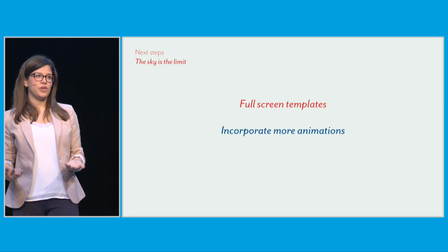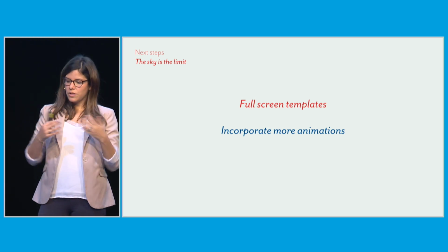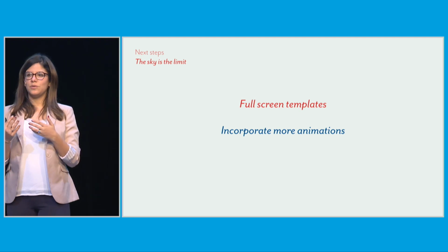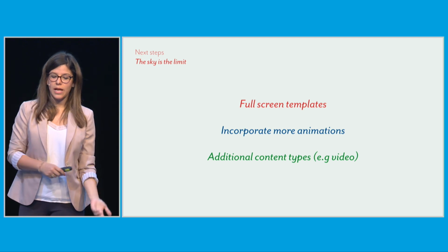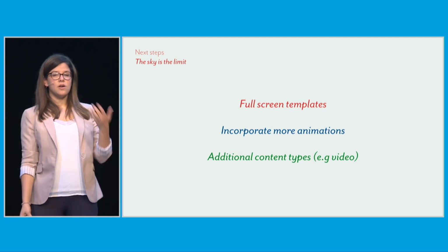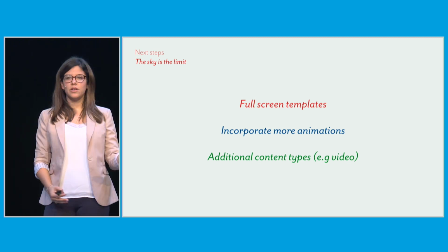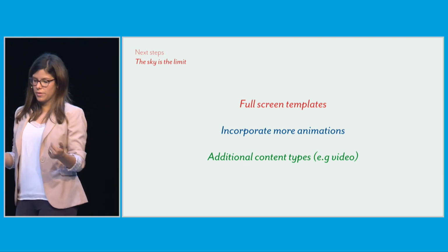We also want to incorporate more animations. Right now, the cards just appear. But we want the user to have a delightful experience of interacting with the cards in a kind of different way. And we also want to add additional content types. Right now, we are just supporting images, but we're thinking about supporting videos, supporting GIFs, or anything that, again, is delightful for the user to be able to know about their experience.